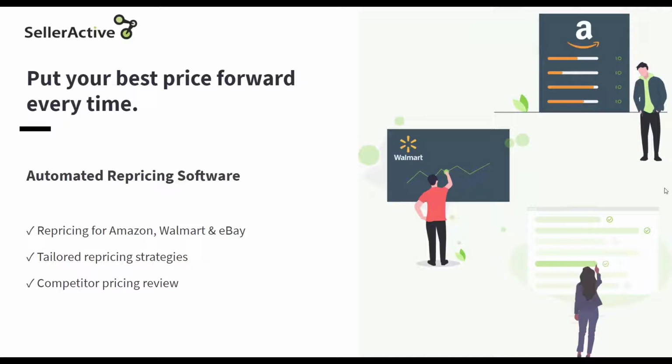Another thing that brands will utilize our repricer for is to monitor other people that might be breaking their MAP price on somewhere like Amazon, eBay, etc. We'll give you a heads up anytime someone's selling below a certain threshold, and then you can do with that information what you may.